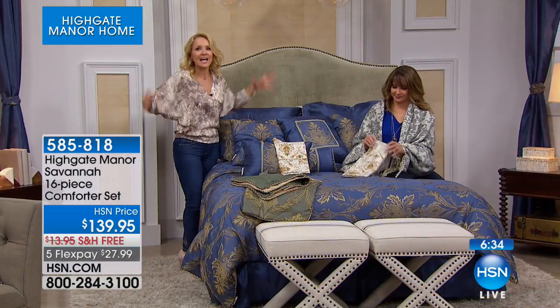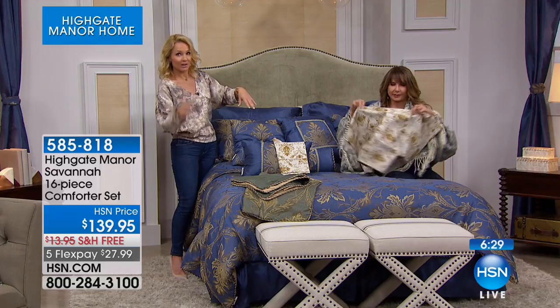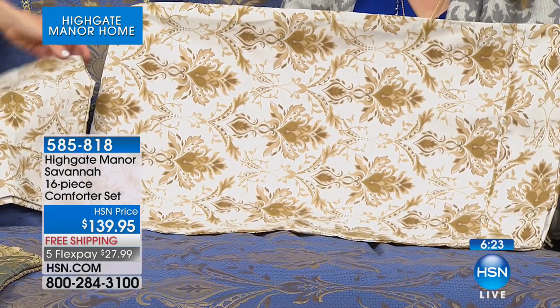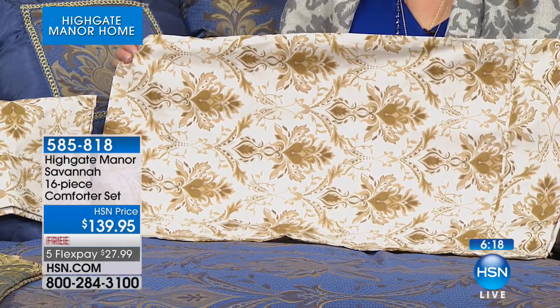Huge box. Take it out and make your bed because everything's included. And I didn't even talk about the bed skirt. The bed skirt's also included. But this has that damask print, and the print actually coordinates to the woven jacquard. This is a high-end design look.